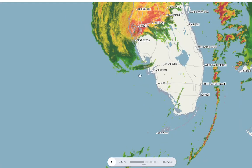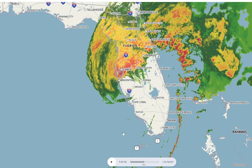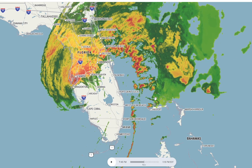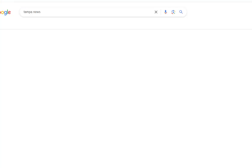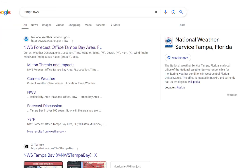Here's the radar, and you can see it's very front-end loaded. The north side is where all the precipitation is. The south side is dry. Here's that line that was producing all those tornadoes, and there were a lot of tornadoes with this line, some of them fairly substantial. So let's go over to the Tampa radar right now. And not Tampa News, Tampa NWS. I love how Google loves to do that.